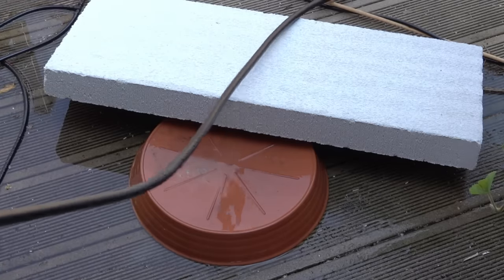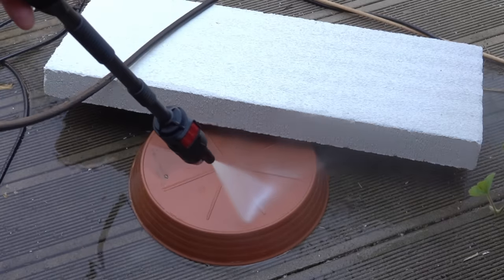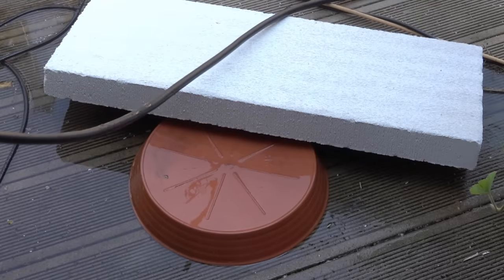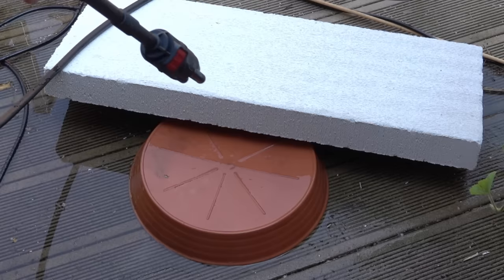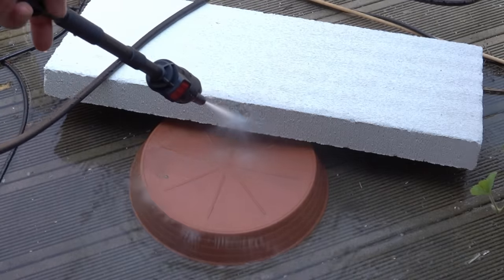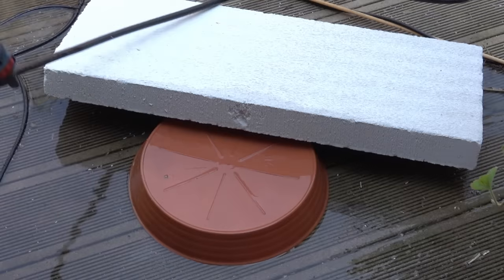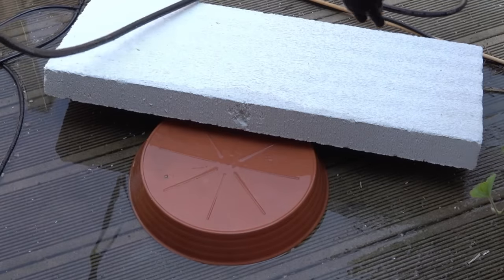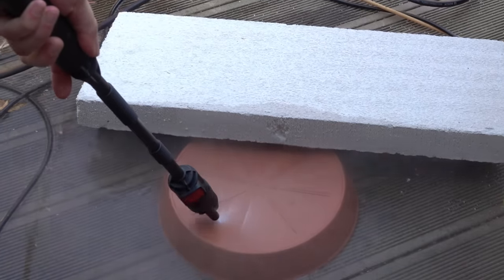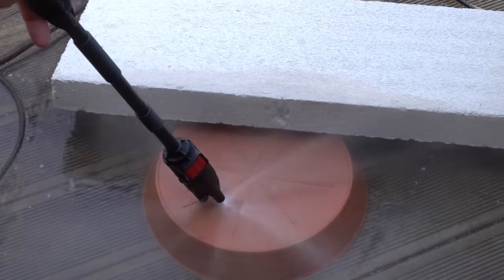That's definitely the narrow one. So also we have wide and super wide. Okay, let's try the brick, see what the brick does. Okay, that makes a bit of a mess in the brick. Yeah, okay, I'll admit, that's not quite the demo I was going for here.